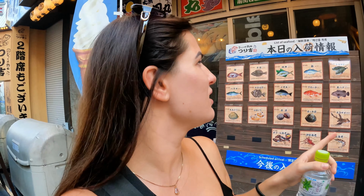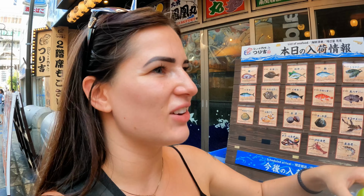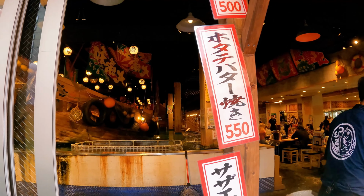Just came across a place where you actually fish for your own food. I've never seen that. You actually fish in the restaurant, catch it, and then they cook it. A little boat, though, yeah. A little boat? Well, let me have a look. This is crazy. There's a boat in there and you fish for your own food. And then when you catch a fish, you give it to them and they cook it. It's like something I've never seen ever anywhere before.